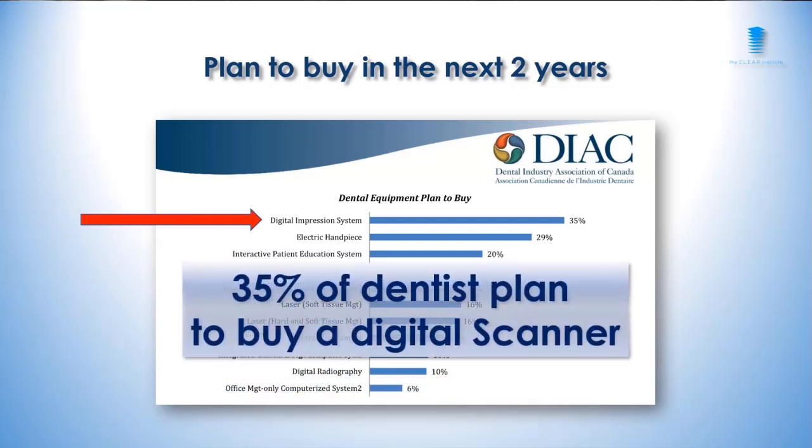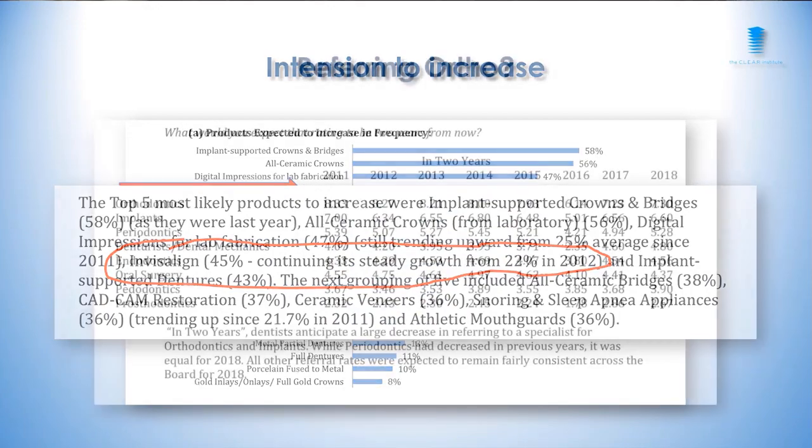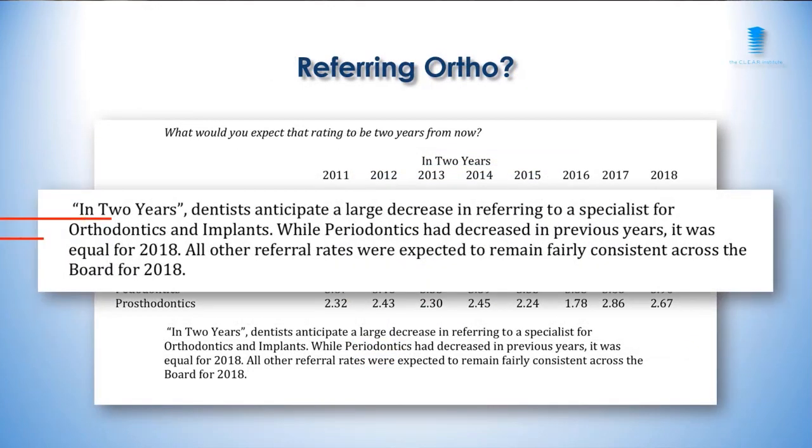More than 45% of dentists plan to increase the Invisalign offer in their clinic. And they also found that dentists will refer less and less to orthodontists. All because of clear aligners. It is a major shift in dentistry. It was a revolution 20 years ago. It's not anymore. It is the present. But in order to differentiate yourself, in order to compete, in order to wow your patient, you need this piece of technology.